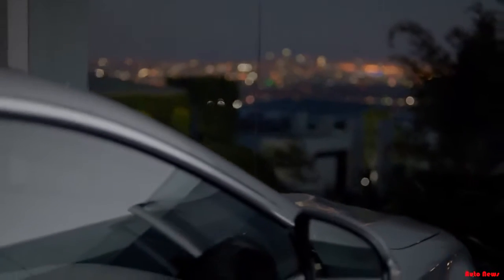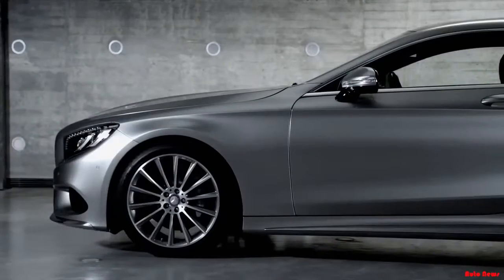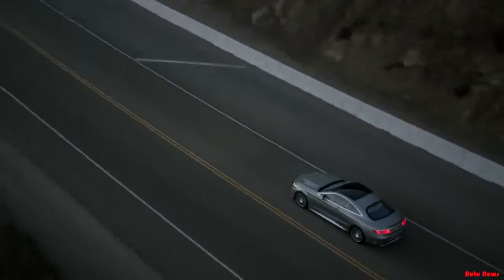And the S-Class Coupe is a study in something known as aeroacoustics. In fact, it is the quietest production car in the world in terms of wind noise, the flowing shape, the door seals. Everything was designed with this in mind.